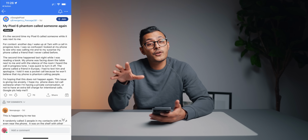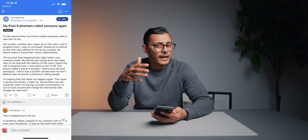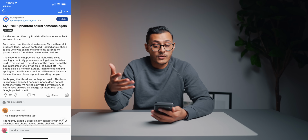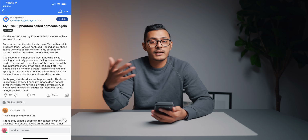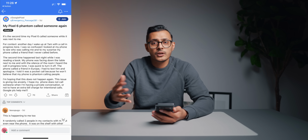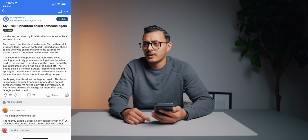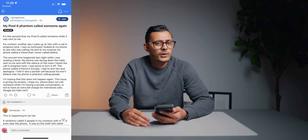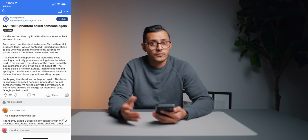Weird issues. So there have been a fair number of issues that I've come across from other Pixel 6 Pro owners online, but there's two major ones that I have here. The first one is phantom calling. I personally haven't experienced this, but there's quite a number of Reddit users reporting their phone is phantom calling people randomly in their contact list, sometimes doing it 2 or 3 times in a day, which is just pretty insane and something that I feel like just shouldn't be happening. Very weird software bug there, and hopefully Google fixes that.